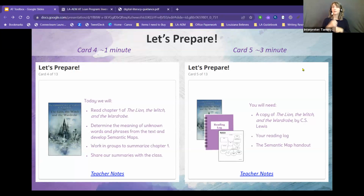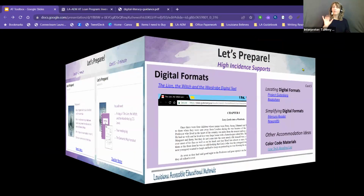The second card shows what the students need for the lesson. So they're going to need a copy of the book, in a way that they can read it. If they're visually impaired, they might need a Braille copy. Some of the students, if they're not reading on level, might need a digital copy so that they can listen to it being read to them. They also need a reading log where they're going to be taking notes, and they're going to need their semantic map, the handout that they're going to be doing. Okay, so this is what a gen ed lesson would look like.